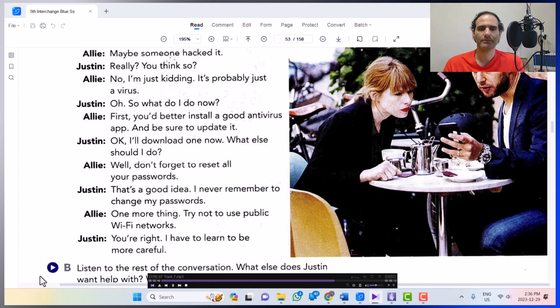That's a good idea. I never remember to change my passwords. One more thing. Try not to use public Wi-Fi networks. Try not to use. You're right. I have to learn to be more careful.